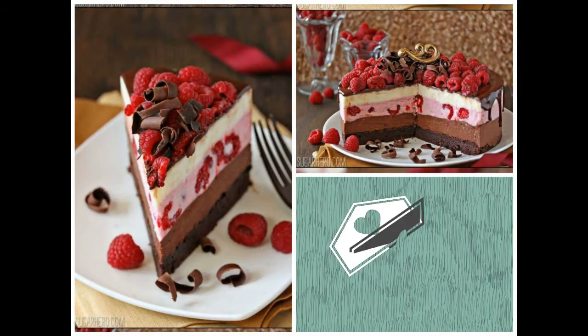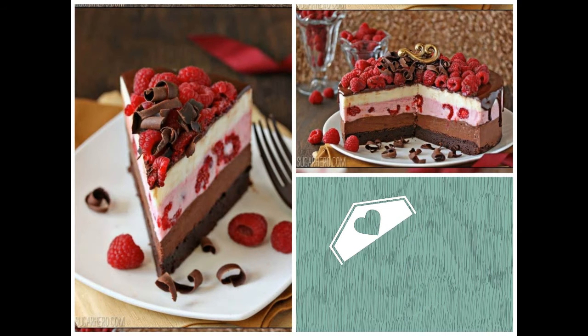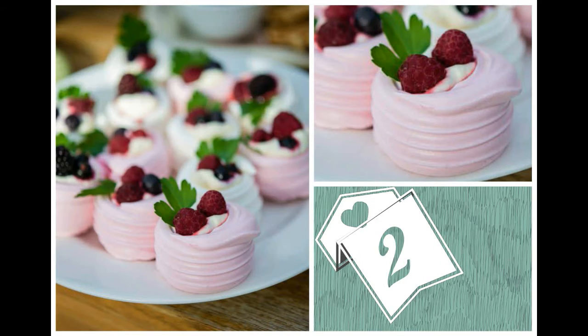So first we have this gorgeous chocolatey raspberry mousse cake, and isn't this just looking fantastic? I can understand why this pin is one of the hot things on Pinterest, just because the photo is amazing, it looks delicious, and I think the recipe is not too bad. I've looked at the recipe, it's not too bad, but probably you need some skills to make it, but it's definitely pin worthy.